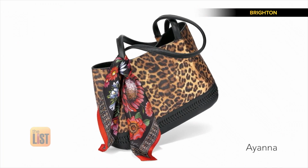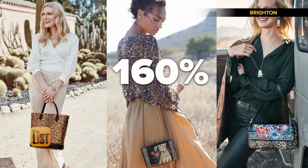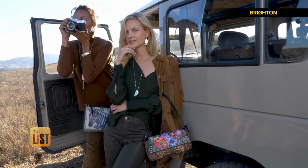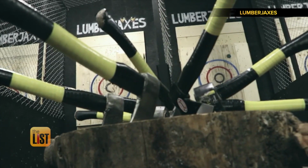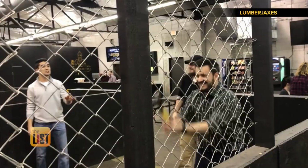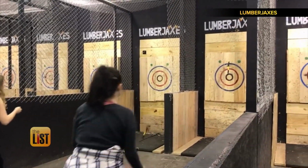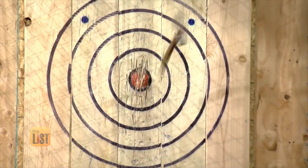Those safari spots saw sales soar 160% in 2019. The beauty of animal prints is that they function as a neutral. You can easily build almost any outfit around it. And an experience most likely to remain popular in the new year, axe throwing. It became a go-to activity this year with sales surging more than 300%.